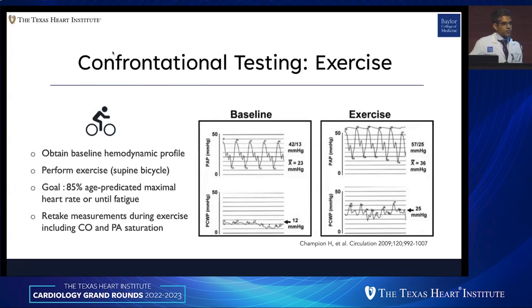Javed's picked up the bike for us a few times. Matt suffered through it. But I think we get a lot of good information from exercise.